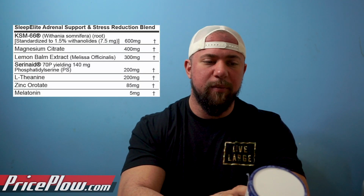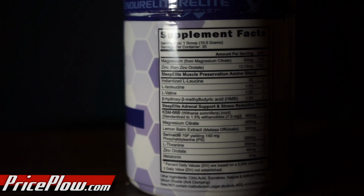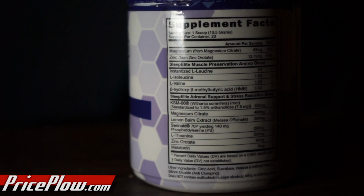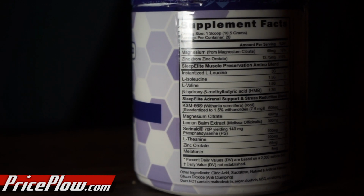So next we have Serenade, which is a trademark version of phosphatidylserine, which improves mental function and actually reduces stress. You'll see this in a lot more nootropic-type products, but in this case, it is being used off of a study in 2006 where it was shown to reduce muscle soreness and cortisol. So the muscle soreness reduction is going to help with recovery overnight, and the cortisol reduction will help you prepare for bed, have more restful sleep, and sleep better. Now at 200 milligrams, that's a really solid dose. This is exactly where we want to see phosphatidylserine.